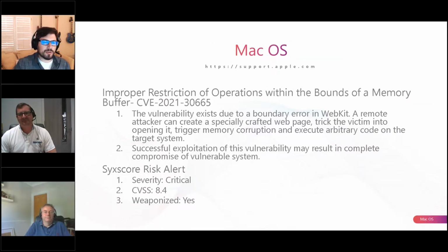There were a number of updates for not just macOS actually, but multiple Apple products. There was a 0-day update.